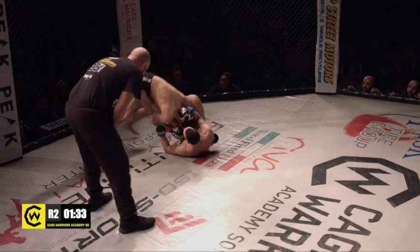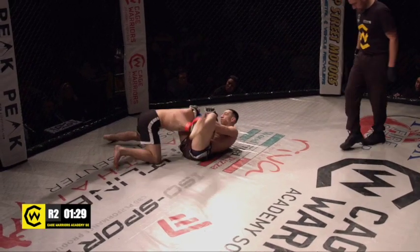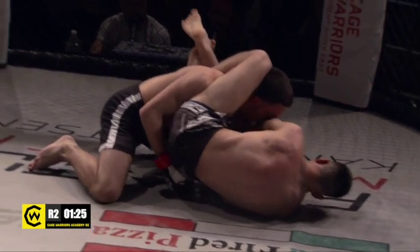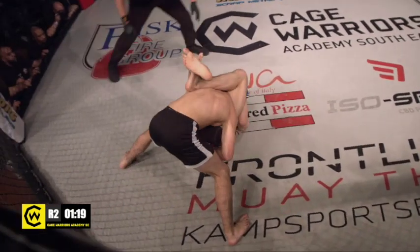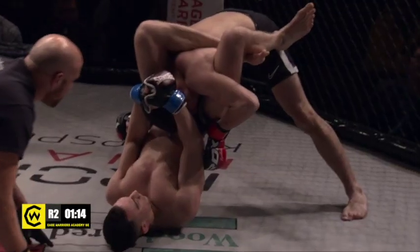And again, working to try to get to that triangle choke. Yeah, there it is. And he was working for it. It wasn't something that he took in. Now he's got to really work to get that leg lock because Ashki's doing smart. Notice what he's doing with his right hand. He's going to try to lock his hands behind.